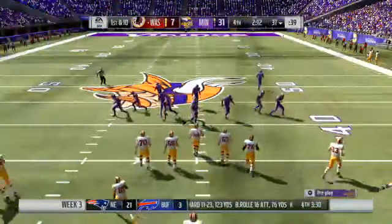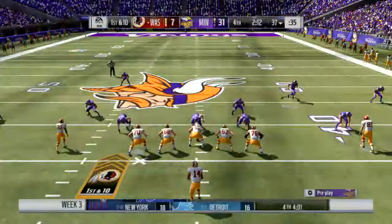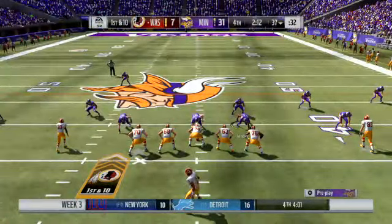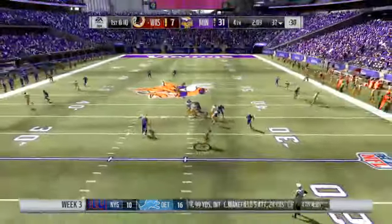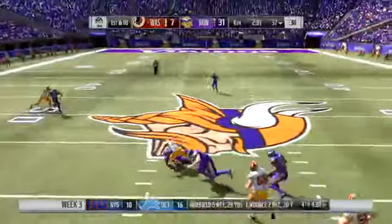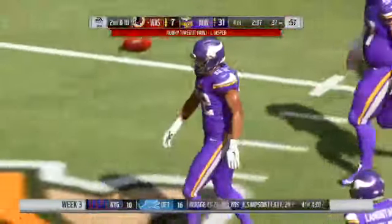This quarterback now perfect since the second half started. 7 of 7. It's 1st and 10. Here we go. 38. He'll look to throw. He couldn't quite hold it. Got hit. Ball pops out. Incomplete.